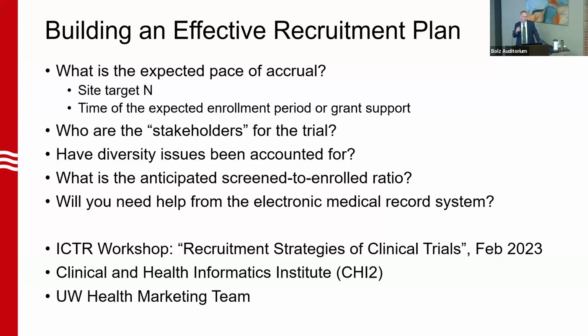So when you're building a recruitment plan for your study, think about what's the expected pace of the accrual. How many sites are involved in this trial? How many patients are expected of us as a site? How much time from start to close, and how many patients do you need to enroll each month to keep up with that pace? Who are the stakeholders for the trial? Do you need to think about community engagement to help with your recruitment plan? ICTR has resource teams to help with this. Has diversity been accounted for? And again, ICTR has a great resource team to help with that.